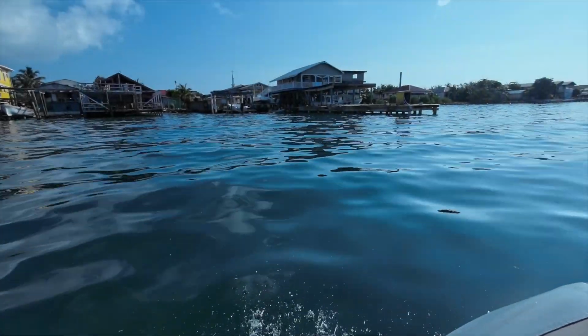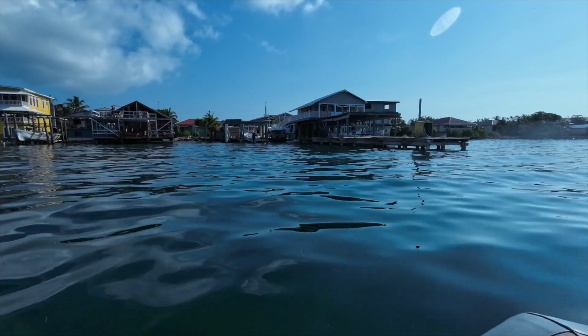Been a long night. Had strong winds, big waves, but we made good time, and we are approaching Utila. It's a cloudy morning. We're tired, but looking forward to seeing a new place. We're getting tossed around a bit, but I think it's about to smooth out.